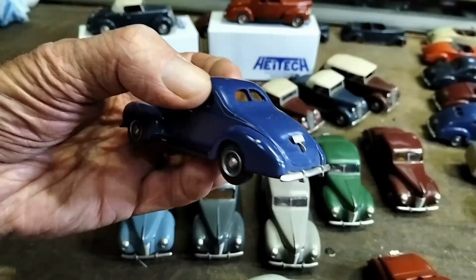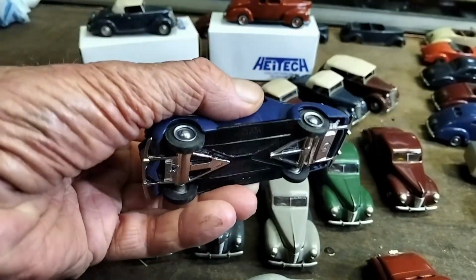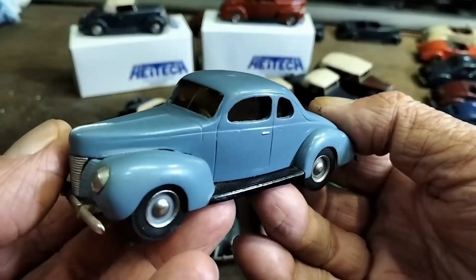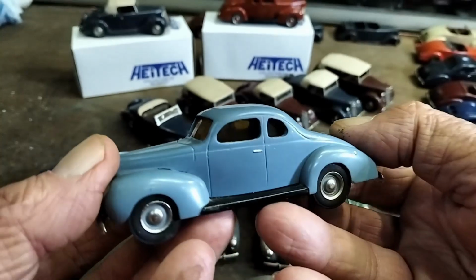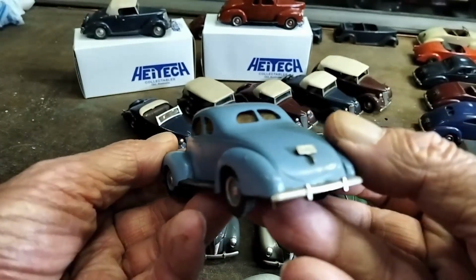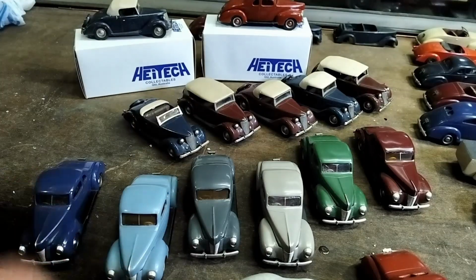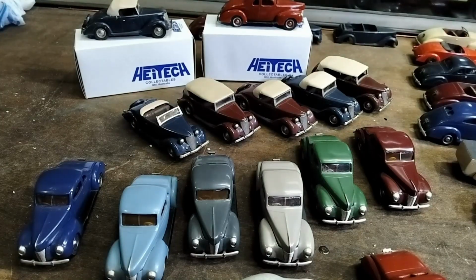We also have a dark blue, again exactly the same bodies, and the light blue is a very in character colour for that time. It looks quite pleasant and pleasing. So that's pretty much it for the 1940 Ford. Next I'll cover the 36 models, and then we'll get on to the customs after that.